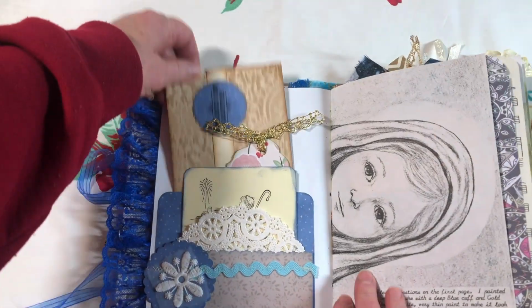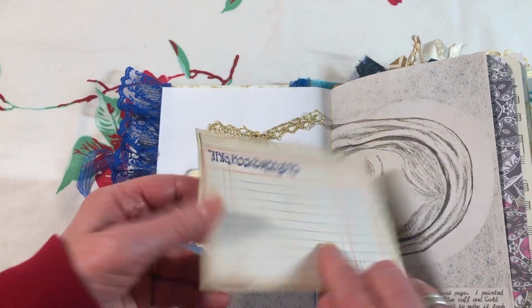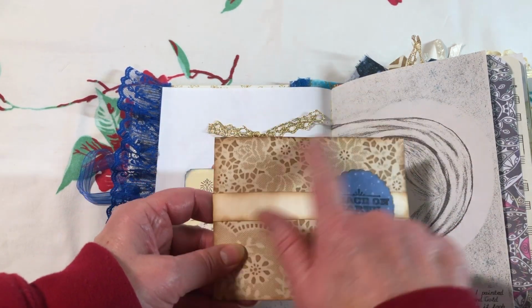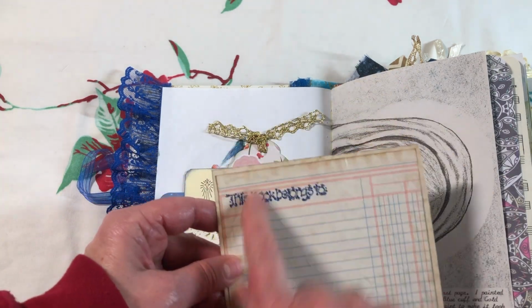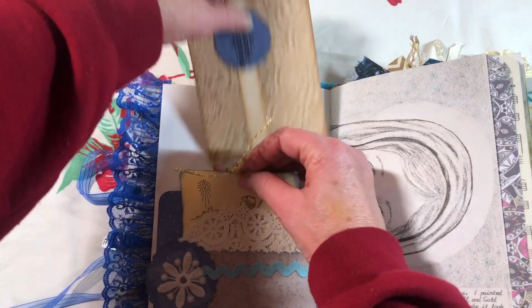And I am just gonna start pulling things out. Oops, upside down. This was something I received as a thank you in an order, and I loved her coffee dyed design here, so I just covered the name of her shop with this, and then I covered up the back where she'd written me the note, and this is the "This Book Belongs To" tag.